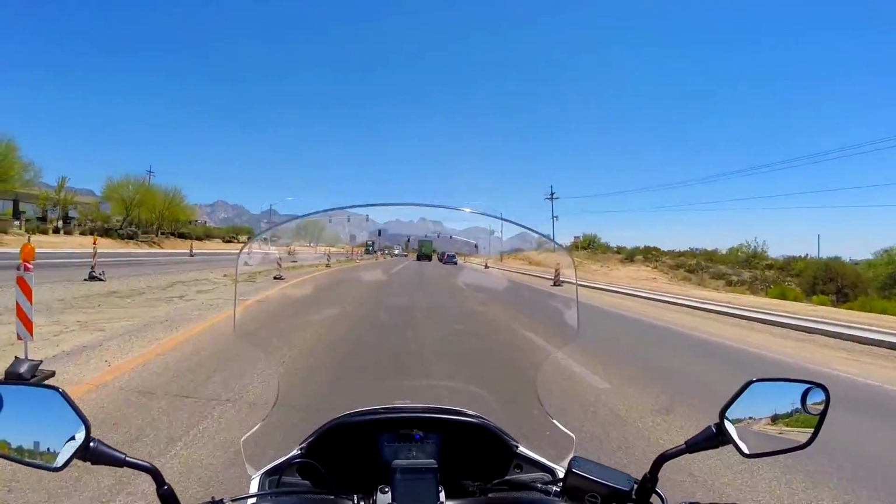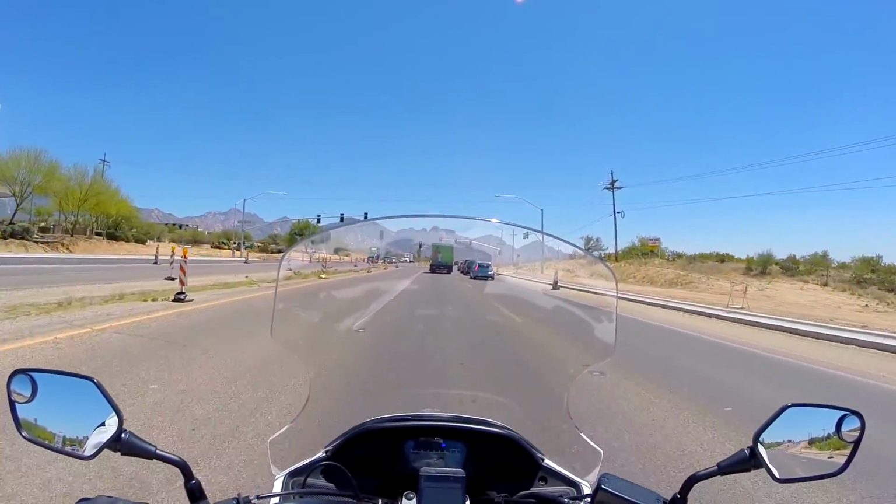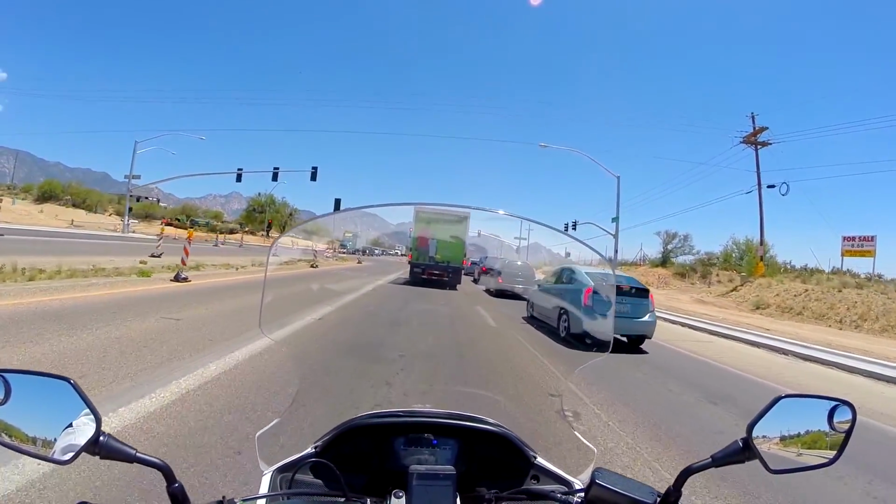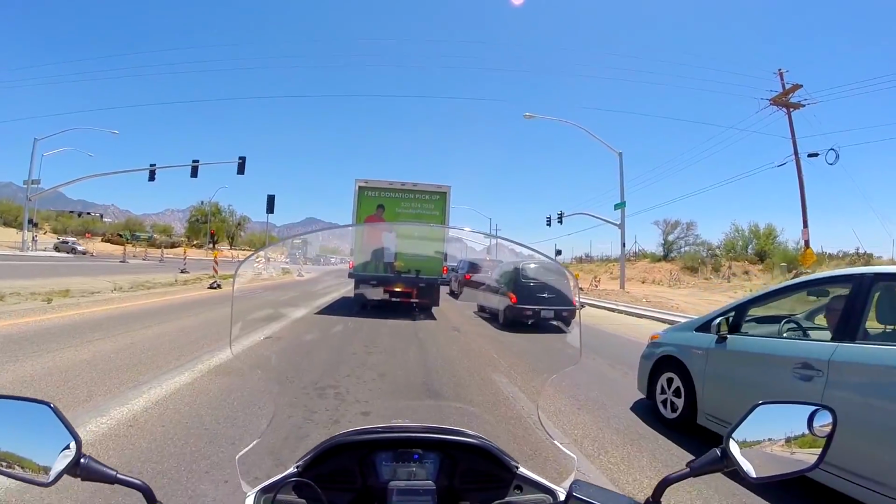I'm still wearing my touring jacket. It's a Revit Levante. With all the liners out and everything, it flows pretty good. You just got to keep moving.